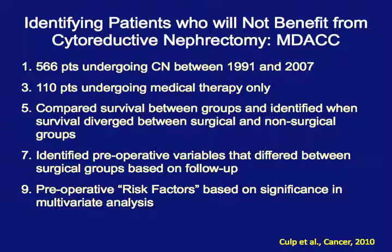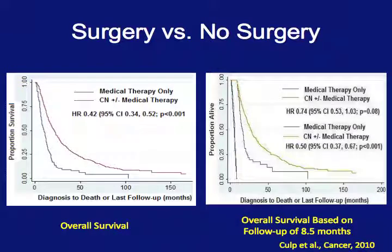So we had 566 patients that we looked at, and we compared them to a group of patients who were treated with their primary tumor in place, 110 patients who got medical therapy only. And we tried to identify which factors predicted for outcome. Now, those of you that know me and know MD Anderson know that we can be a very aggressive surgical place. We believe in cytoreductive surgery. So you know that these patients who did not have surgery are probably the worst of the worst. And in fact, the median survival of the patients who were treated with medical therapy only was only 8.5 months.